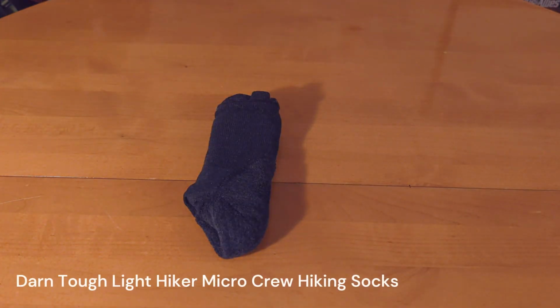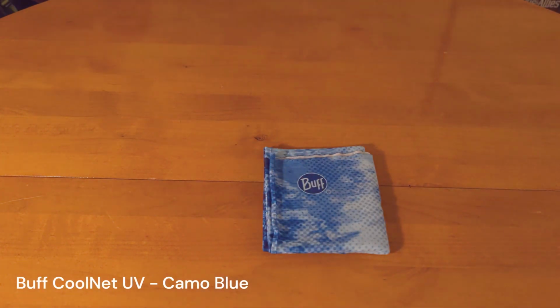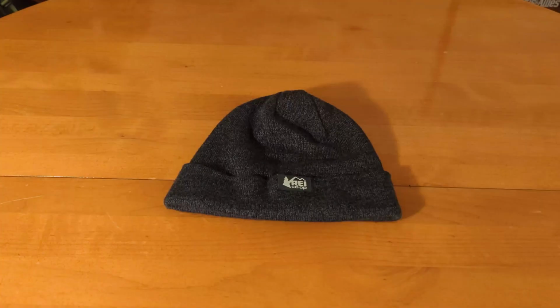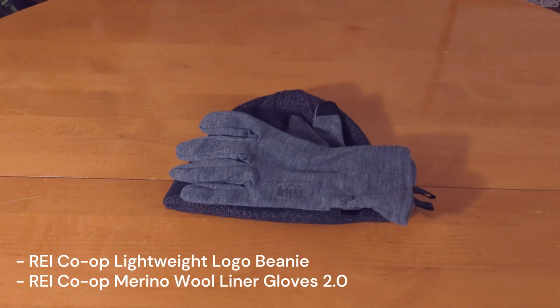It's always a good idea to bring along an extra pair of socks in case the first pair you're wearing get wet. I never go anywhere without my buff. I have several, and usually I take along at least one, if not 2. Cold weather demands that I bring along a beanie and a pair of gloves to protect me from the elements.